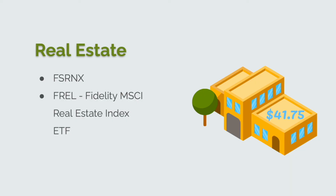I bought some shares of FREL a bit after FSRNX because I wanted more exposure to real estate in my portfolio, but I wanted it as an ETF since you can sell it during the trading day. I had more money in this ETF than I did in the index fund, and I'm happy I did that because the dividends actually ended up being more significant and brought in around $41.75.